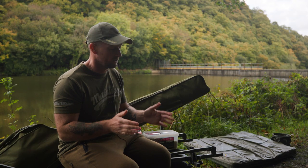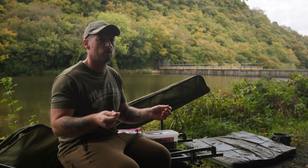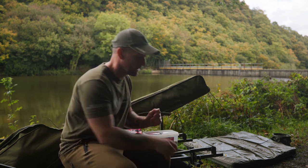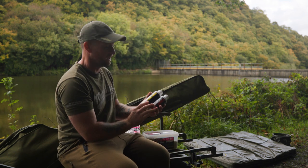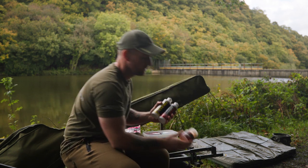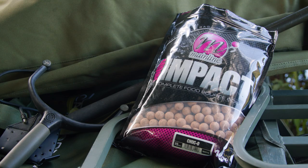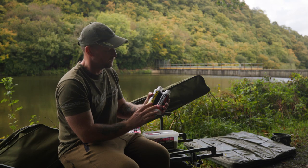And then finally, we're moving on to possibly what is the most important thing on a short session when you're talking about attraction, and that is a liquid. I've got a couple of liquids. I've got the hook bait enhancement system dip that matches up to the Choco boilies. And then of course, I've got the smart liquids.